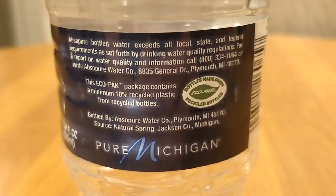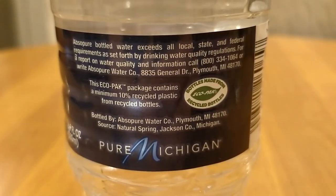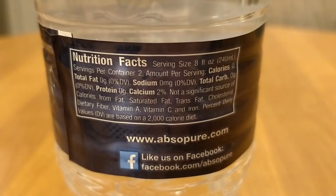The Absopure water says that its source is from a natural spring in Jackson County, Michigan. It says Jackson space CO. So originally I thought that was Jackson, Colorado, but it's Jackson County, Michigan. This water has zero sodium, zero protein, zero carbs, zero everything, except for it has 2% calcium.